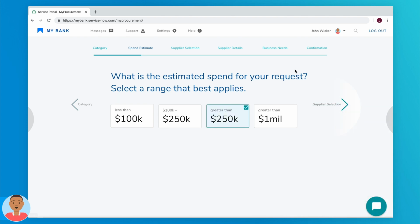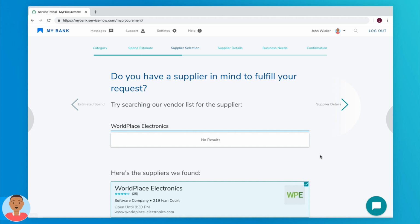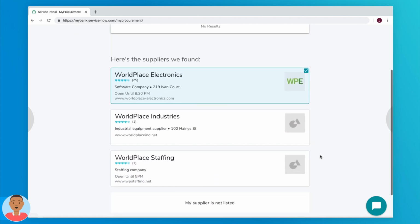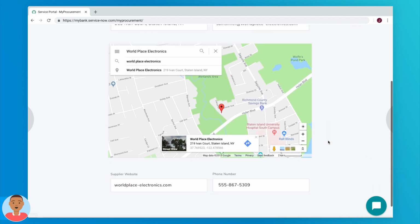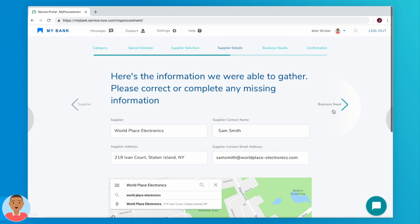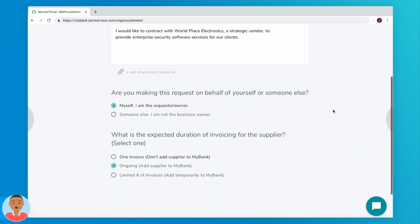John knows that his organization's procurement team will help him find the ideal supplier to meet his needs. In this case, he has someone in mind and is able to search for a supplier of choice. The tool searches the web and displays the results. John quickly identifies and selects the supplier he was looking for. All the relevant information is pulled in automatically and pre-populated into the forms. John reviews it, edits as needed, and confirms it's all correct. John then enters in his business case in short and brief form.